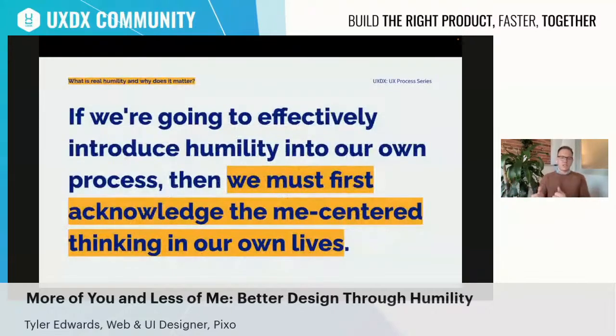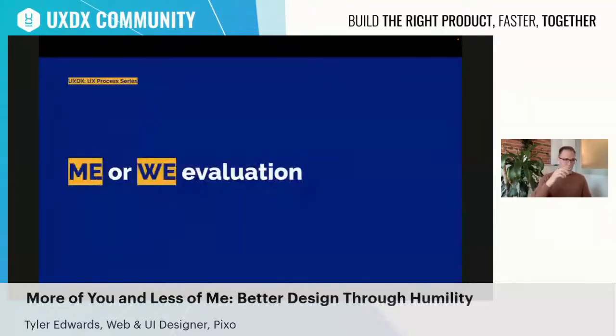So if we're going to effectively introduce humility into our own design process, we have to first acknowledge that me-centered thinking and how it pervades our own lives currently. We need to reckon with the influence of the me-centered world around us. So this is what we're going to do real quick. We're going to take a quick test to probe our own me-centered tendencies here. I'm going to put these questions up on the screen and read them out loud to you to consider. There's just 4 A or B questions. And if you've got some notes pulled up, maybe try to jot down your answers, and we'll see how you fare in the end. So you ready? This is real quick.